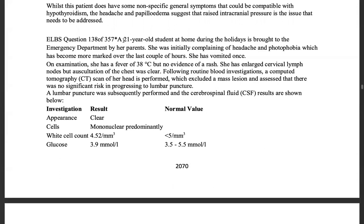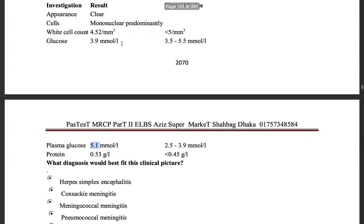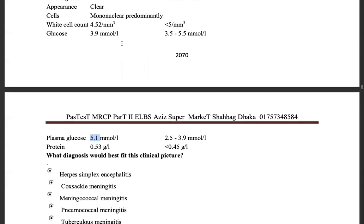So, exclude a mass lesion and assess that there is no significant risk in proceeding to lumbar puncture. So lumbar puncture was performed and the CSF result is shown below. It appears clear, mononuclear predominantly, white cell count 4.2, glucose 3.9, and plasma glucose 5.1, and protein 0.53. So what diagnosis would best fit this clinical picture? Herpes, Coxsackie, meningococcal, pneumococcal, tuberculosis.